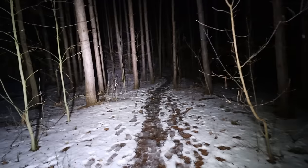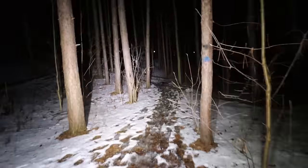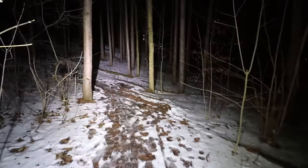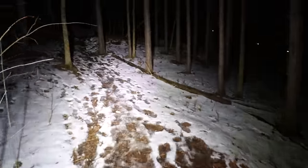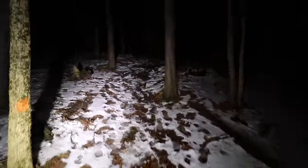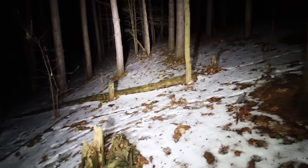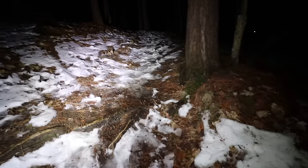I don't feel really creeped out. I say that now, but I don't really feel creeped out right now. I'm feeling kind of good about it. Sorry if this camera starts jarring. It's this bracket on the top of it. I need to dispose of it. I'm gonna get some new mods. New mods, baby. Okay, I'm not seeing anybody, so that's good.